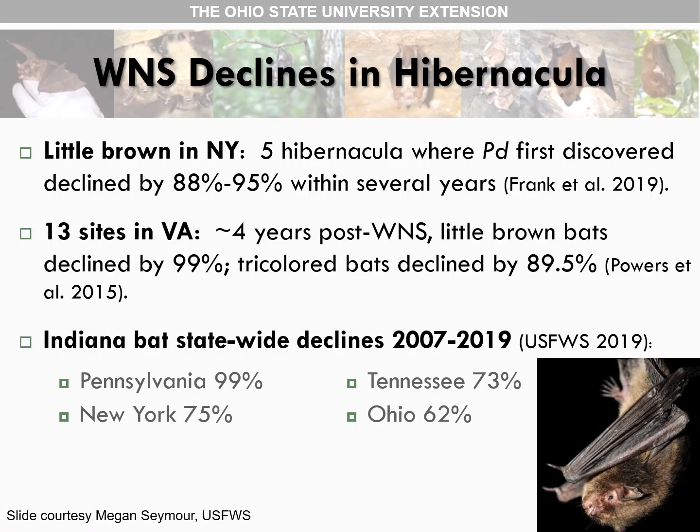So let's take a look at some of those mortality rates. Now, as part of monitoring bat populations, especially in light of white-nose syndrome, bat biologists routinely enter hibernacula to do population counts of bats. A hibernacula is a place where an animal hibernates. So in this case, we're talking about caves and mines. This data that you're looking at is the result of those counts over the years.